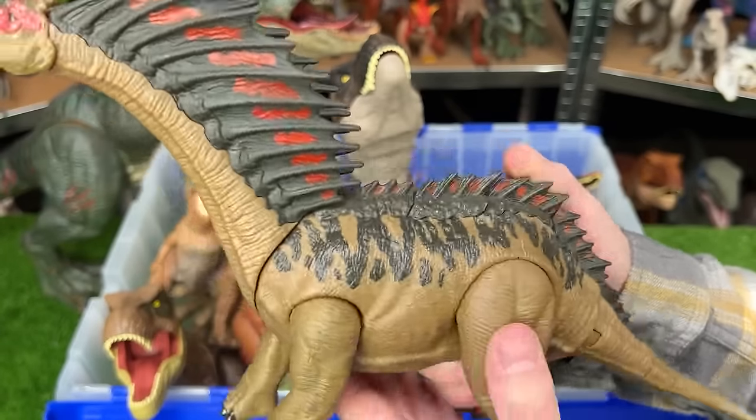And here is one more model T-Rex figure. This one is also brown and black, pretty similar to this T-Rex right here, but it is quite a bit smaller, and on this figure, you can actually open and close its jaw too. Now let's have it go on the right team.